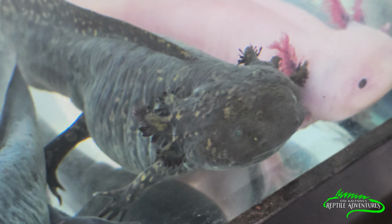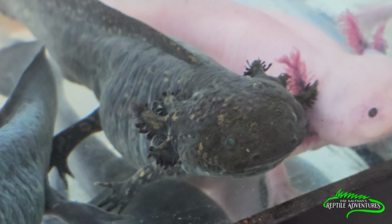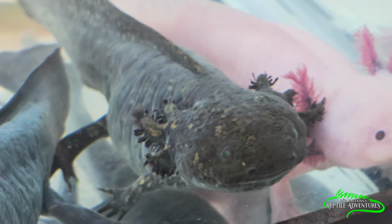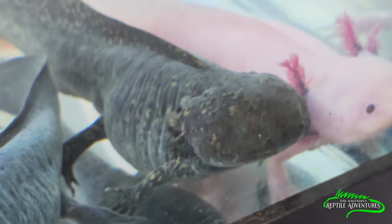So axolotls may be the easiest pet amphibian to keep and care for and breed. Yeah, they're not that hard. I get all the feeding done, cleanings done, everything on all of these tanks in an hour each night. Wow. So it's not that much actually.